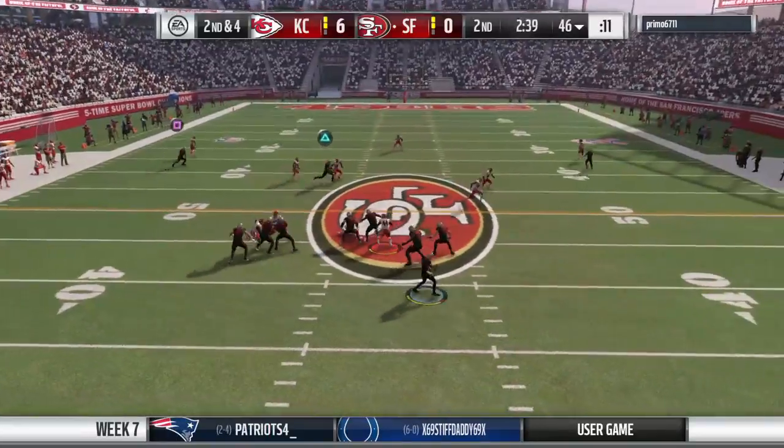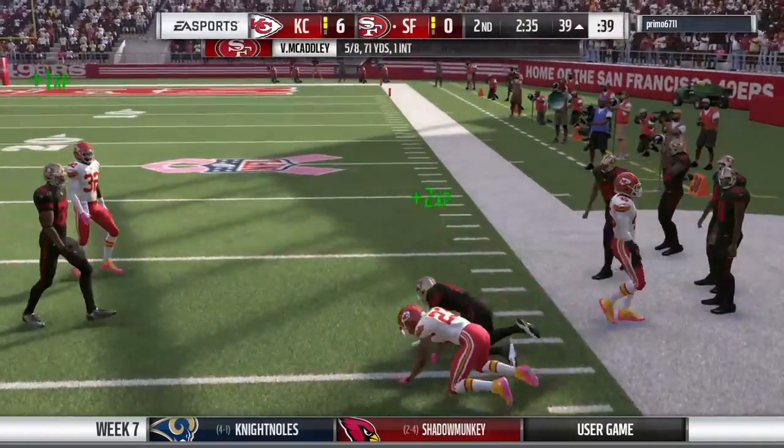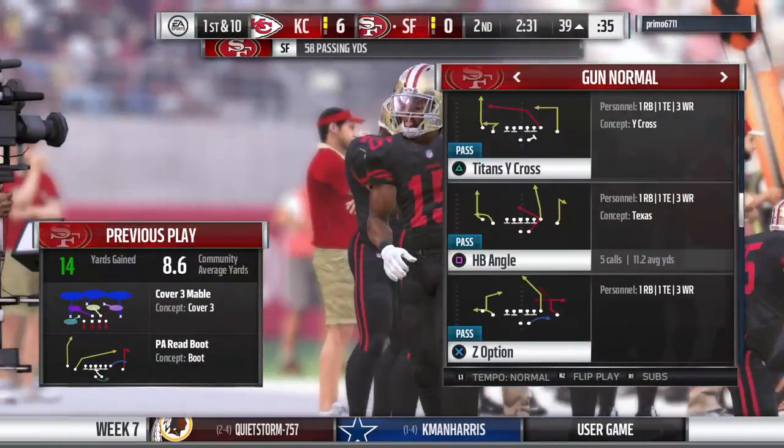Off the play fake, he'll look to throw. They'll roll him out right. He's got the hook up here on the comebacker, complete. A really nice pickup of 14 yards, and it moves the sticks.